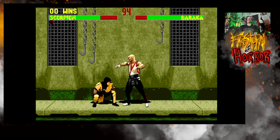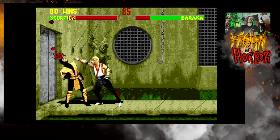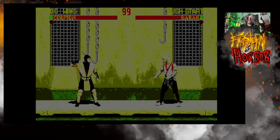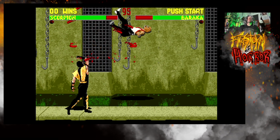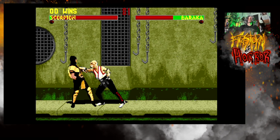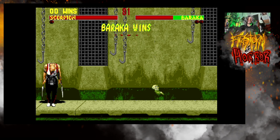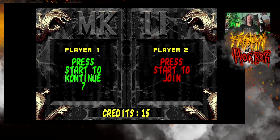I think the scariest part of it is just that it happened. It happened a long time ago. There was actually a Baraka that came into this pool of acid place, and the Scorpion showed up and fought. Oh man, he finished me. Oh, gross. So here's one of the little secrets. The computer pulled a secret move on me. You know you're not very good at it anymore if you lost in the first round.